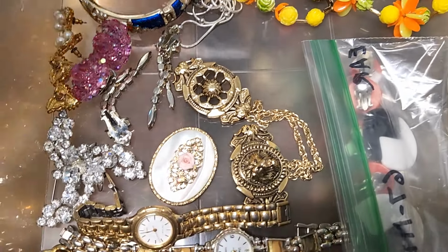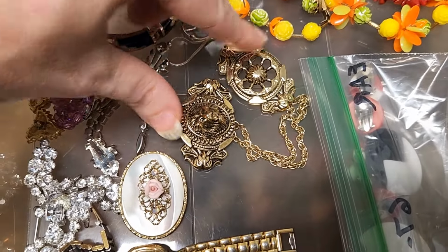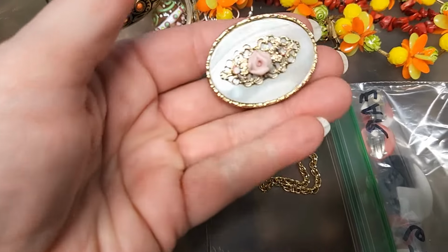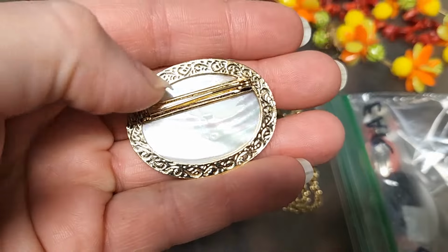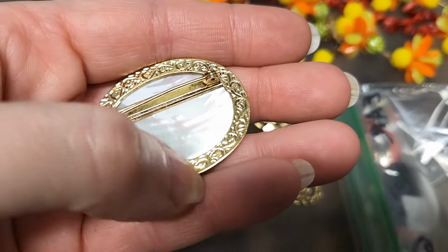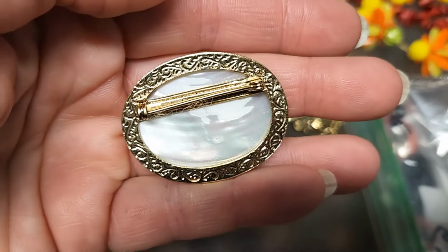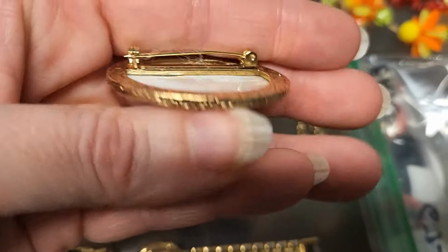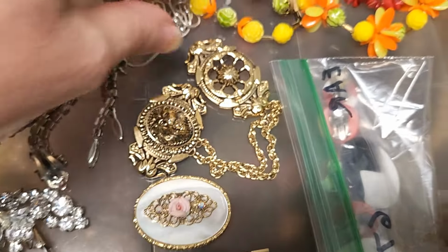Over here, I have a cool chatelaine type brooch. It's like a lion head on it. Isn't this one pretty? This is a 1928 brooch. You can tell by how the back is stamped, how the metal is stamped with the scroll design. They're never marked. I shouldn't say that. They're marked on a hang tag a lot of times, but a lot of times you don't see a mark.